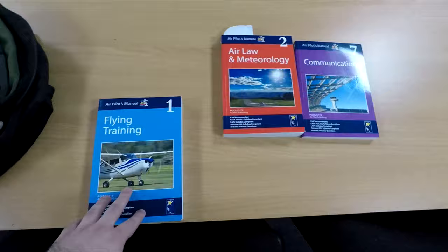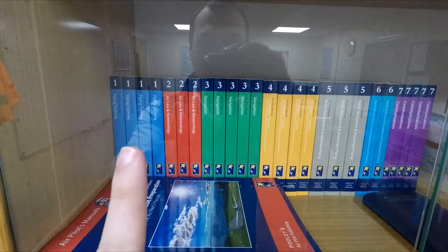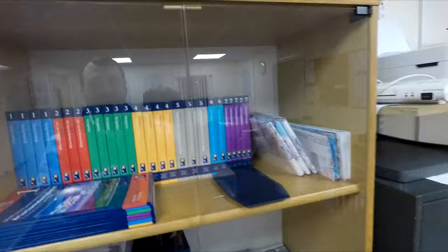What I've discovered, if we have a look at the books there, is that it's not a case of you start at one and work your way through 1, 2, 3, 4, 5, 6, 7. They don't follow that sequential order. The subjects that you learn don't follow that order. For example, come back to the books here.